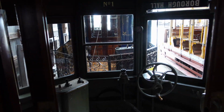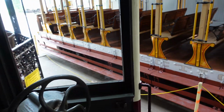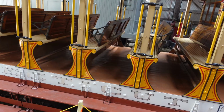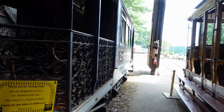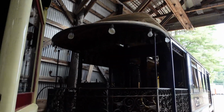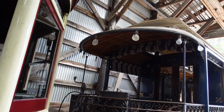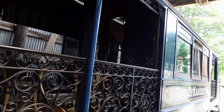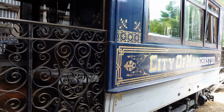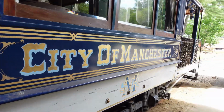You might notice that some of these cars have a rattan upholstery to them. So the trolley that we rode on our tour, our little tour ride at the beginning, also had rattan upholstery. And the conductor said that it's pretty durable stuff, and much cheaper than leather. And then lastly, as we come out, you've got the city of Manchester.